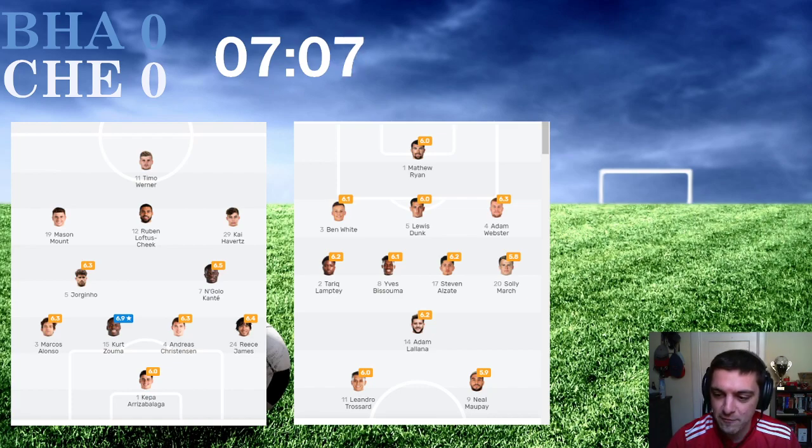Chelsea now restarting from this throw. They've shifted it across to the left side. Marcos Alonso moves this one up to Timo Werner, whose first touch in this match was pretty good. This one not as good, as he is caught offsides by the Brighton defensive line, and that will be a turnover there. Pretty active start here by both teams.